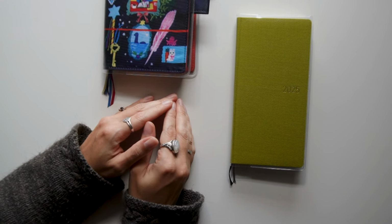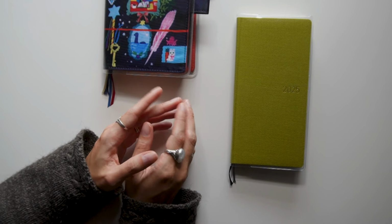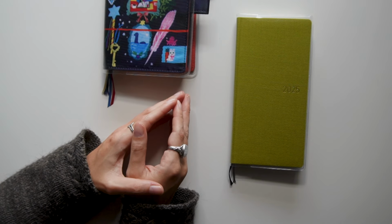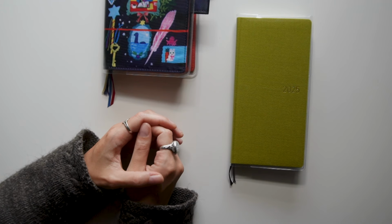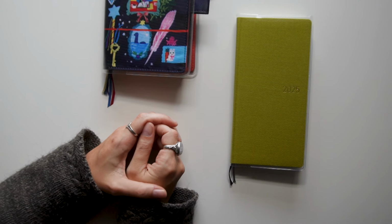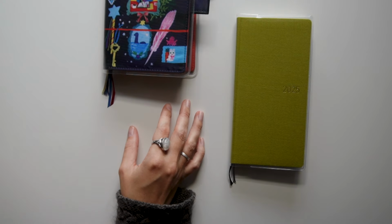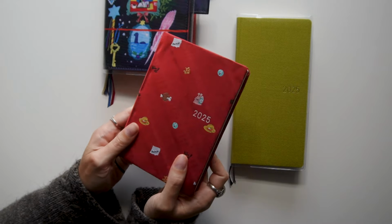So basically, September ended up being a very eventful month for me. And one of the things that I did in September was I started watching the One Piece live action, which was made by Netflix. And I basically fell in love with One Piece, so much so that I am now reading the manga. So I decided that I wanted to get something from the October 1st release. And so I ended up getting this beautiful One Piece HON.